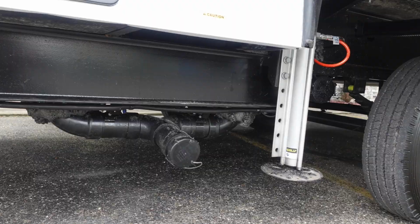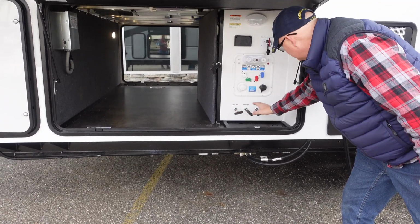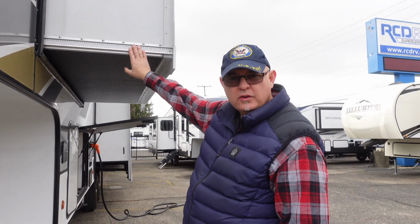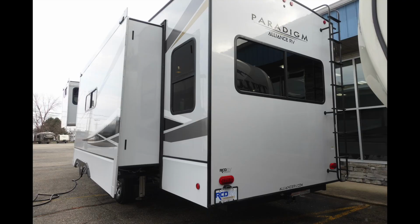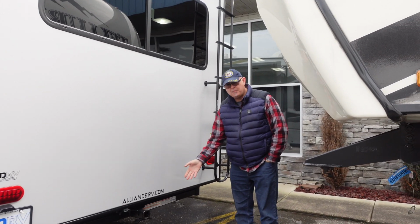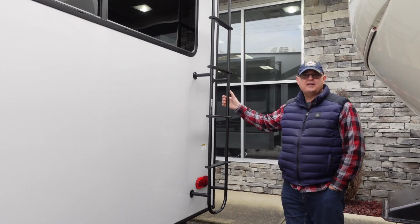And here's your gray tank, 2 gray tanks actually, and your black tank. Okay, so out here you have 3 slides on this rig, 2 different types of slide systems. Schwintek on the bed slide, and then as you can look down here, both the opposing slides have a rack and pinion slide, so really good slide systems here. You could definitely put a bike rack on the back there or a small trailer if you needed to.